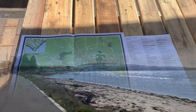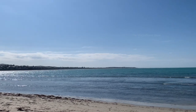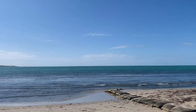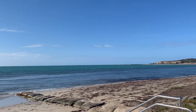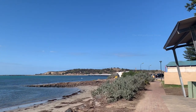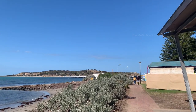Let's go, guys. The place we are standing is a bay. This bay is called Encounter Bay, guys. And when you go straight, you can go to Antarctica, the coldest continent in the world. As you see, guys, at the far, you can see Granite Island. That's where we are going to go in the horse tram. Let's walk along the coast and go to the horse tram station.